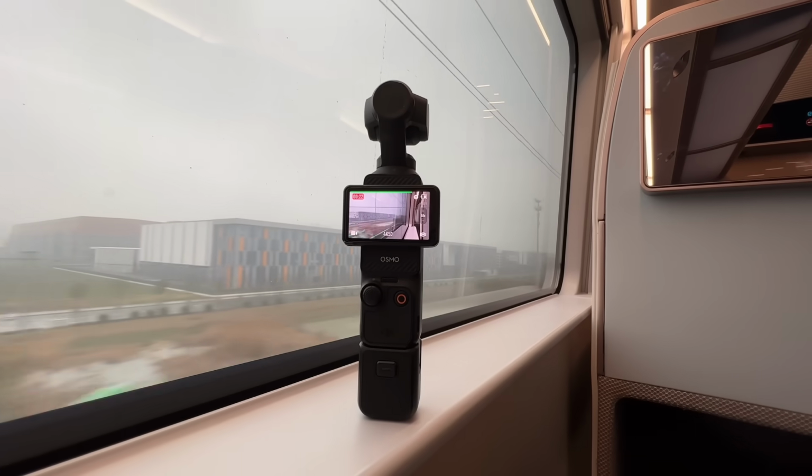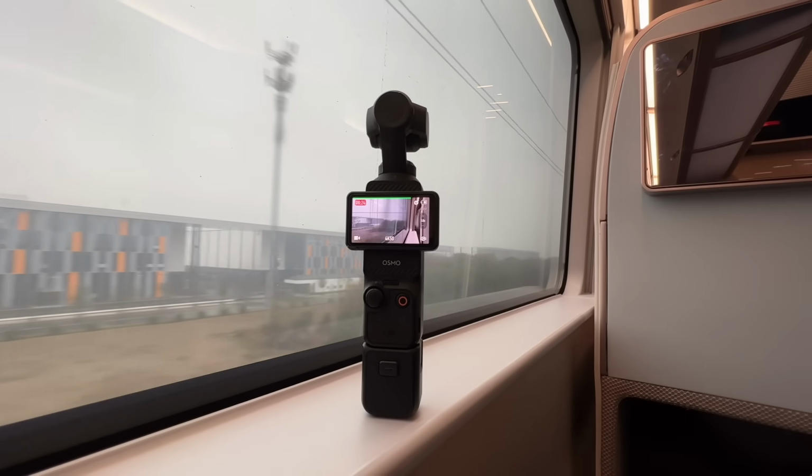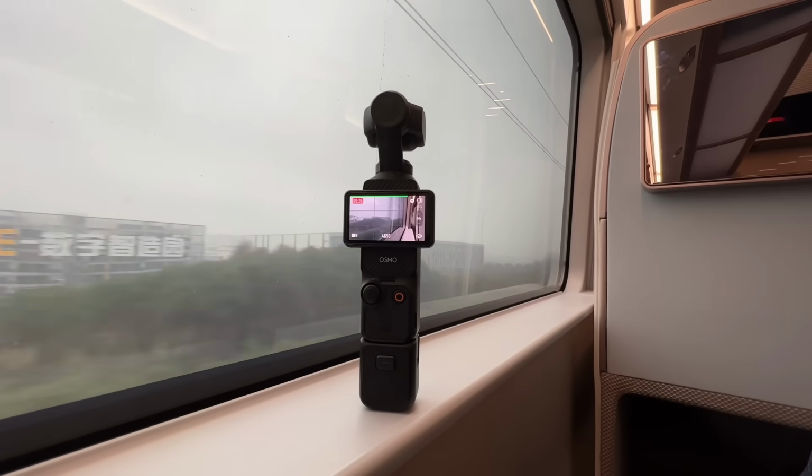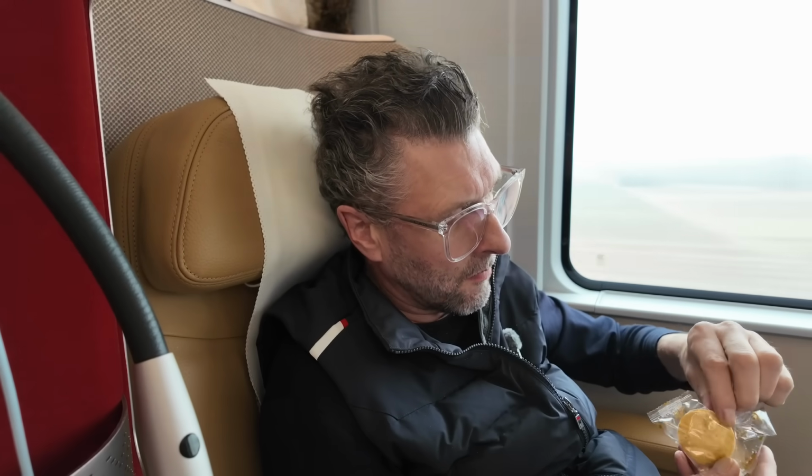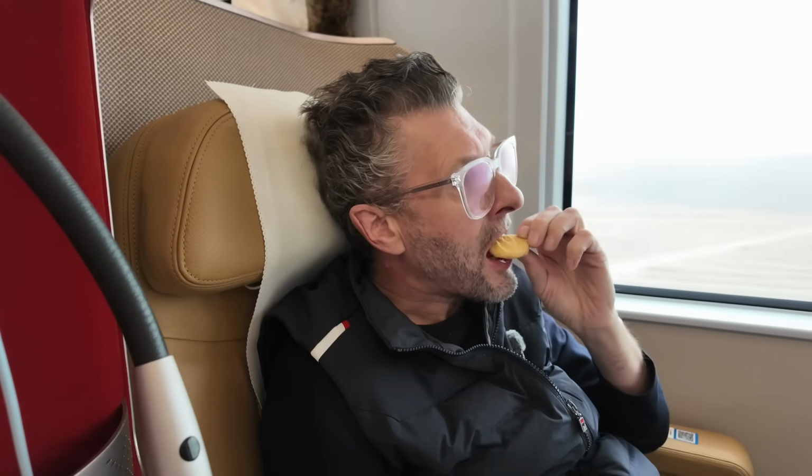I want to give some of these cookies a try from my little cookie box. There it goes. Very nice, very tasty, quite sweet. Yeah, some sort of butter cookie. Yeah, very nice.